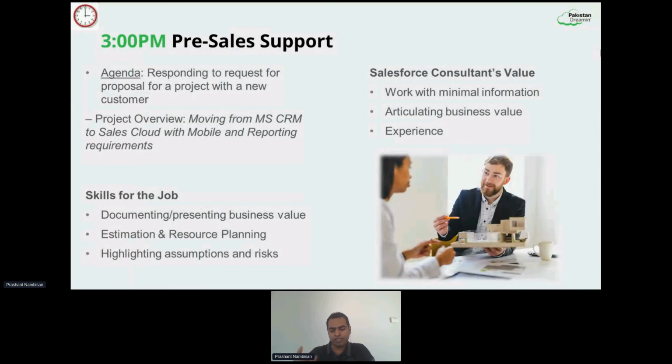And when you are presenting a proposal, you also want to articulate business value, because at the end of the day, you are selling to the customer. You are trying to get that project, so you should be able to define what is the unique value proposition which you are providing for the customer in solving for this, right? And really, like I reiterated here, experience adds a lot. When you have worked on projects, your responses become much more grounded in reality. You give much more realistic estimates and responses.